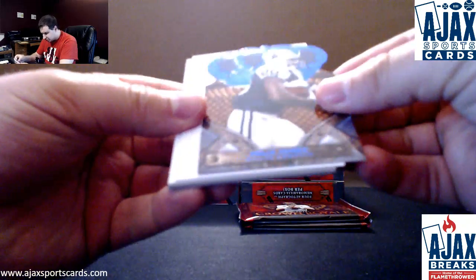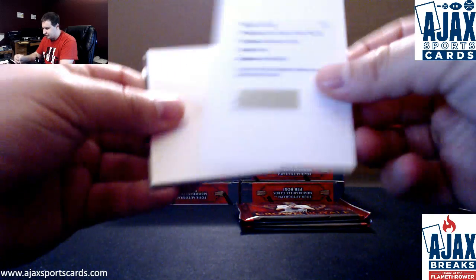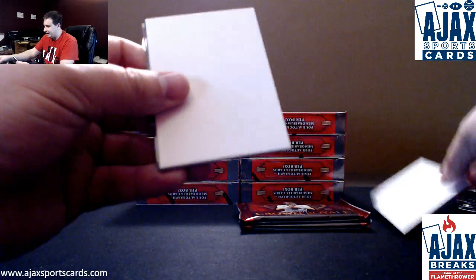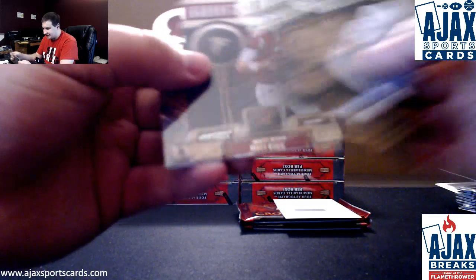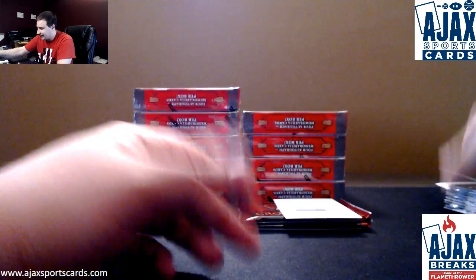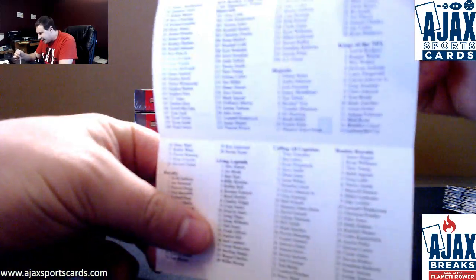To 100, Felix Jones for the Cowboys. And get another redemption. Signature is gold, number 168. Let's look up and see who that's going to be. See, I just, you know, bragged about knowing. Now I'm not going to know who this one is. 168. Oh, I do know that one.